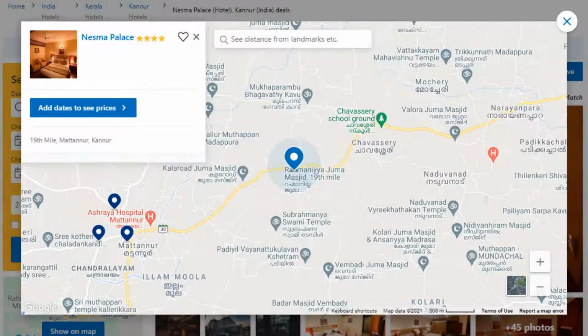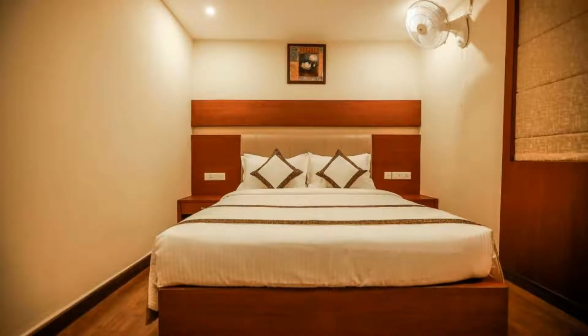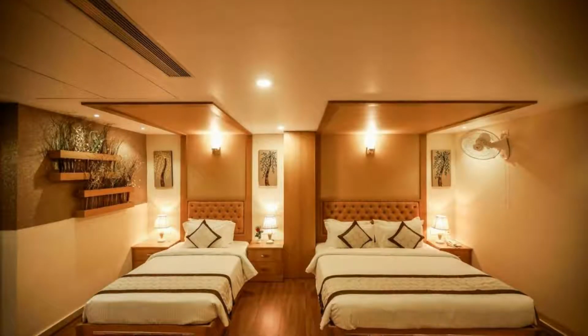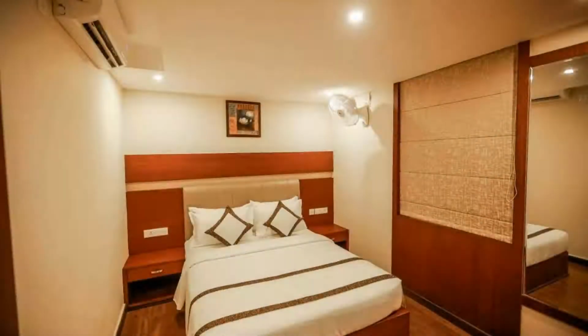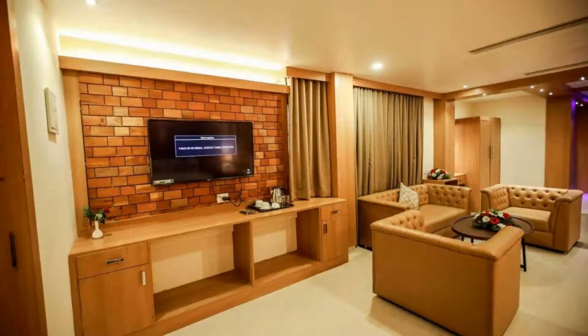Number 3. It's a 4-star hotel. The location of this hotel is fine and guests love walking around the neighborhood. Check-in time is 12 p.m. and check-out time is 12 p.m. Guests are required to show a photo ID and credit card at check-in. Pets are not allowed in this hotel.